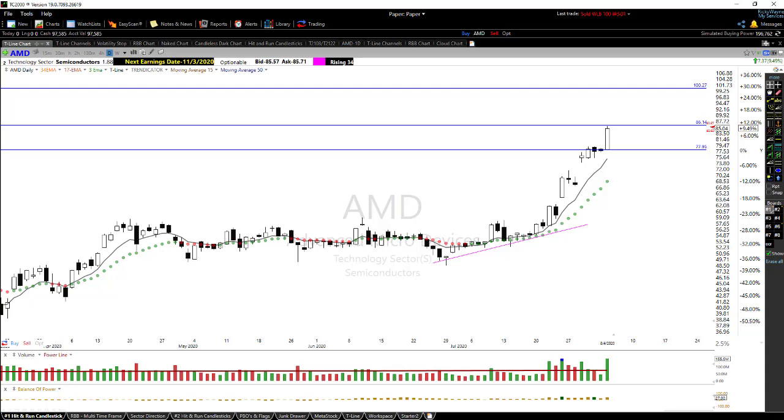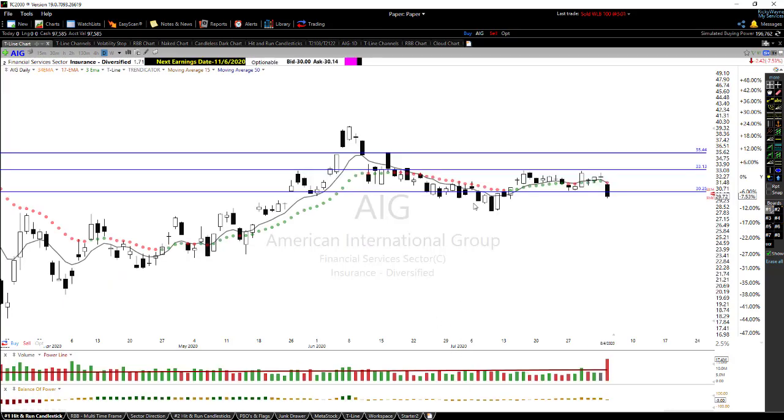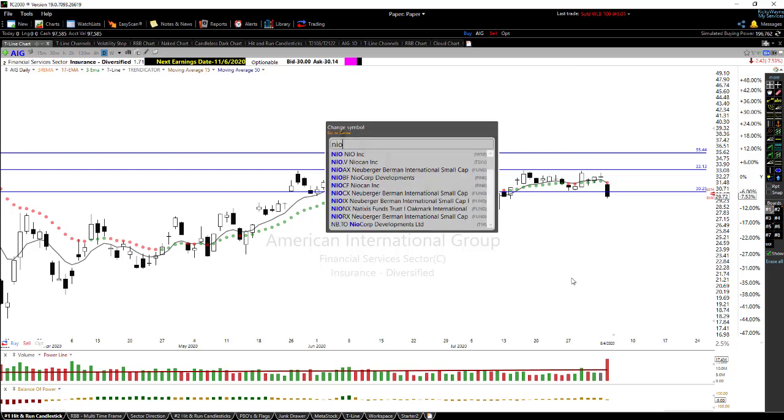Let's see, what else did we do here? We did close our AIG and close that out for a loss. We had it over here, and we waited and waited and waited and thought it was going to get going. It didn't happen, so I closed it out, took the loss on it, moved on, able to put money in other positions. Another one we closed was NIO.